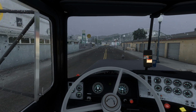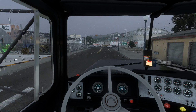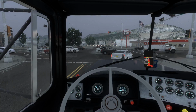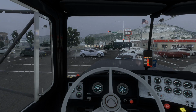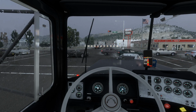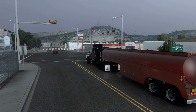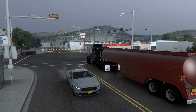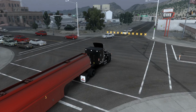It sounds pretty good. It's actually got some pretty good engine sounds. It's only 350 horsepower and it's only got a 10 speed for it. No other ones or anything. It doesn't use any third party engine sound mods or anything. But like I said, everything works on it. Even the tanker, the light blinks. Looks like the tail lights aren't working, but that's about the only thing not working, I think. Everything else works, headlights are pretty bright.